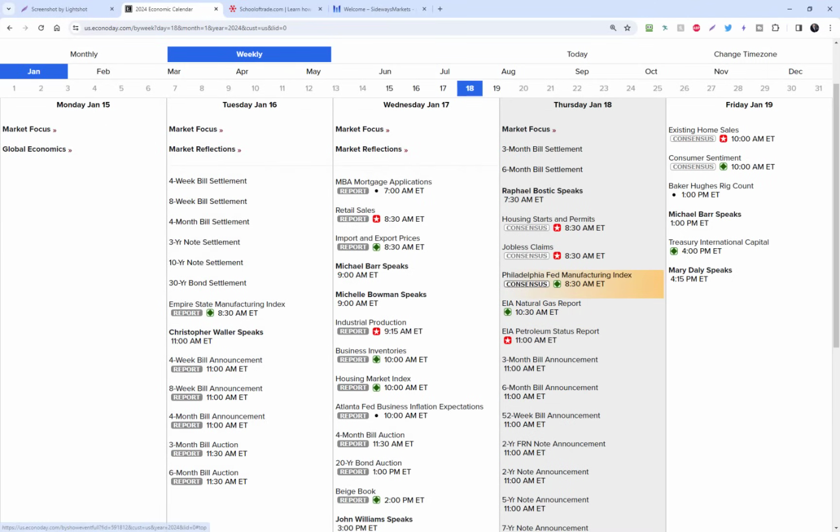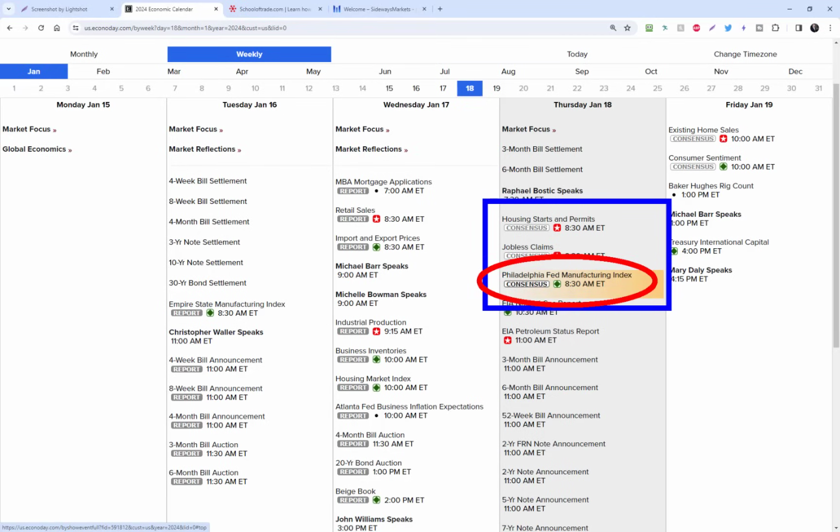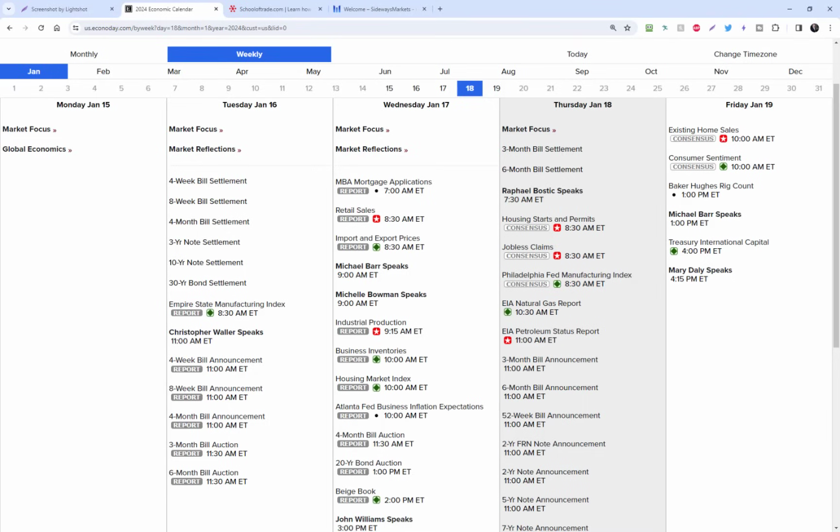So be aware. And then, of course, what we know about tomorrow is we get a big block of news at 8:30 Eastern time: housing starts, jobless claims, and arguably the most important number for tomorrow, that Philly Fed manufacturing index at 8:30 Eastern time. Keep in mind, good news is bad news right now, because good news signals the Fed may not need to cut rates as quickly. So keep that in the back of your mind. Remember, the news is noise. Trade the reaction to that news. We talk a lot about that right now in our trade room.